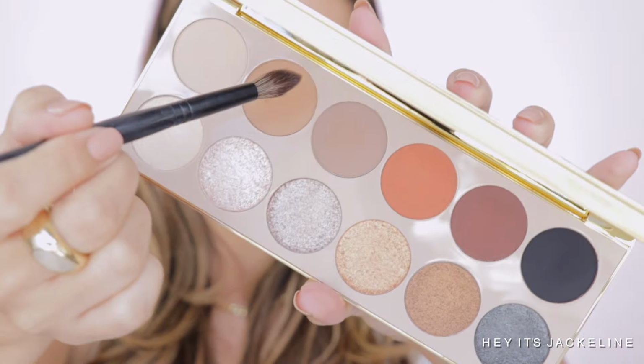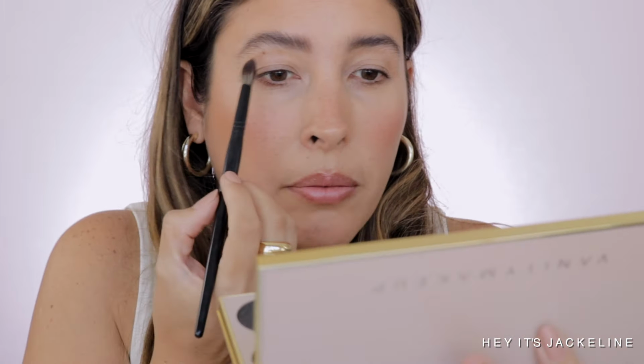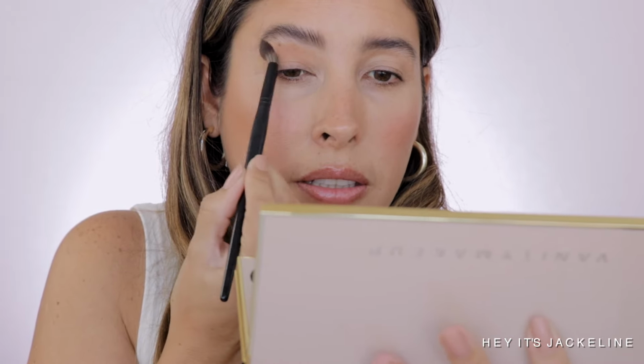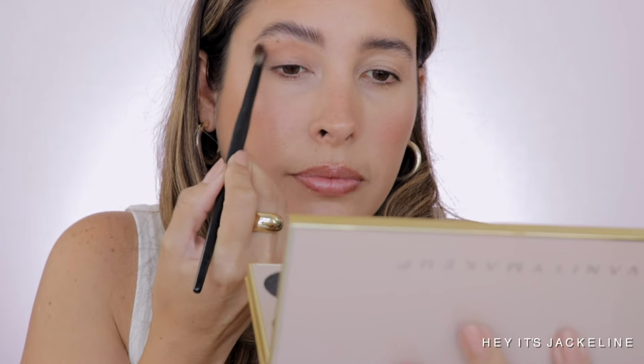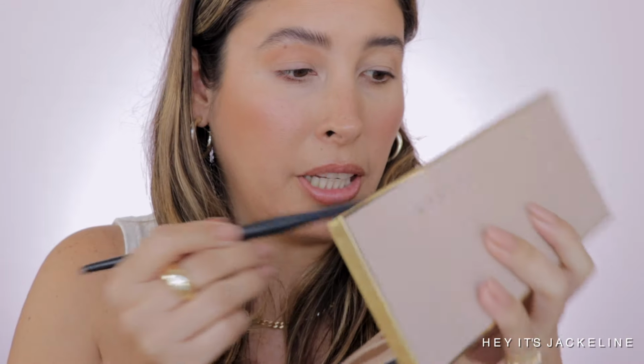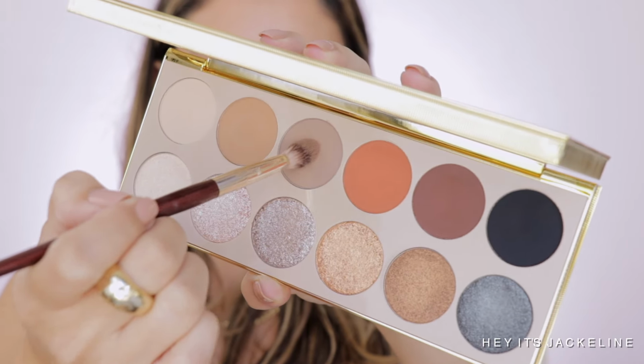Scott Barnes number 62 brush, and I'm gonna go to this nude shade and apply it above the crease. That blended so easy. BK Beauty 202 brush, and I'm gonna go to this cool tone shade and apply it on the outer third of the eyelid, and I'm just gonna take it also on my crease.